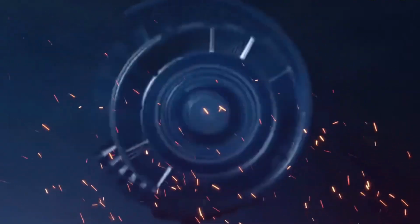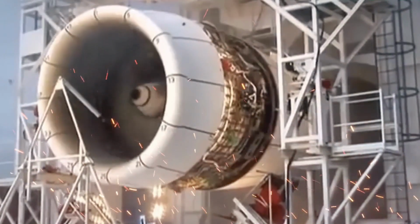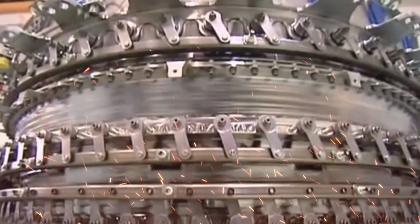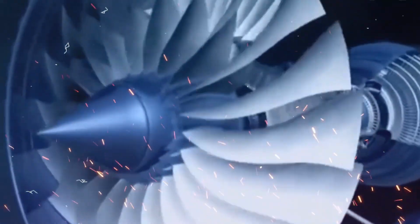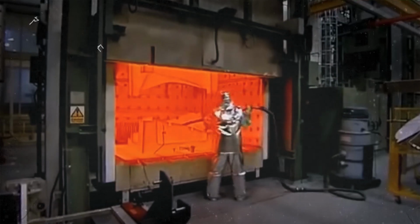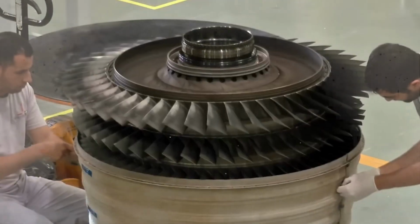Examples: the Rolls-Royce Welland. This was the first British turbojet engine, and it was built for the Gloster Meteor, which was the first operational jet fighter in the world. During World War II, the BMW 003 was a pioneering German turbojet engine that was utilized in the Heinkel He 162 jet fighter. The development of turbofans is the second advancement in this category.